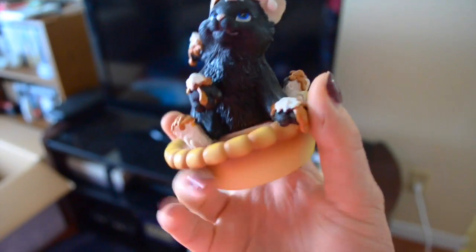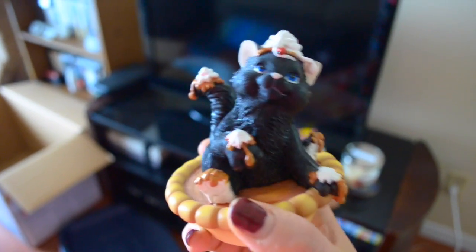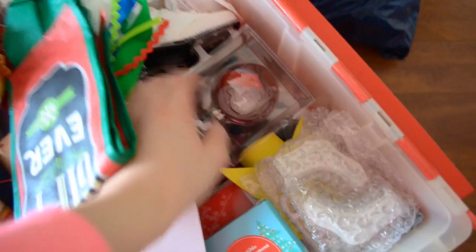I love this one. When I found this guy, I was at a Christmas store in Quebec City, and all of the cat ornaments were white cats, and they were doing cutesy things or just sitting by trees and stuff. And then the only black cat thing I found was being mischievous and destroying a pie, so I had to get it.